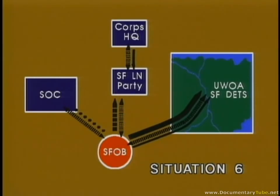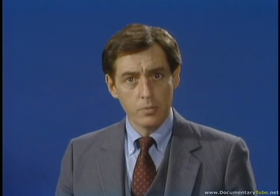However, an SF liaison party may be provided by the SFOB to support the Corps headquarters at this time. The SF liaison party stays abreast of activities within the UWOA and informs the Corps commander and staff. It makes continuing reports on matters within the scope of its mission, keeps appropriate records, and advises the Corps commander of reports sent back to the SFOB. In particular, it ensures the timely flow of intelligence from the UWOA through the SFOB to the liaison party at Corps headquarters.